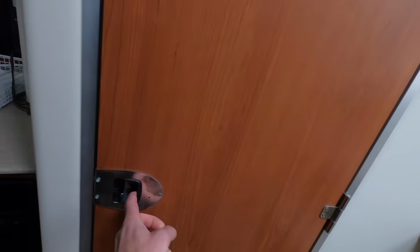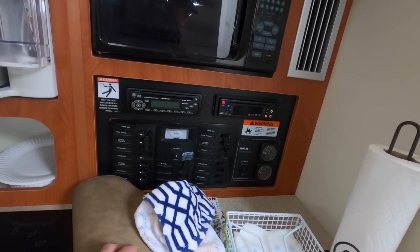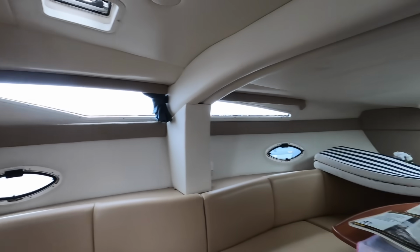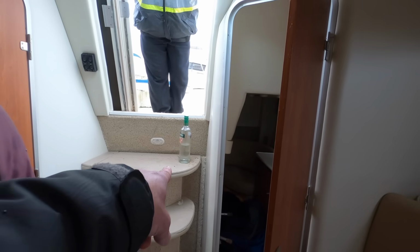Under here. And here we have a bunk. This is going aft. Oh, an aft, that's like an extra room on it. And on the other side, that's just a bathroom. And then your electrical control panel, you have a small galley right here. A lot of light in here, I'm surprised, for being a lot smaller than the other boat. Oh, and it comes with a bottle of booze.